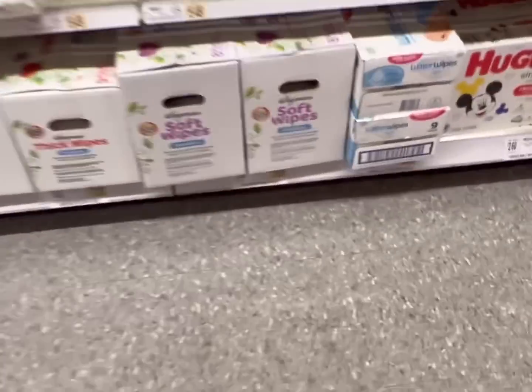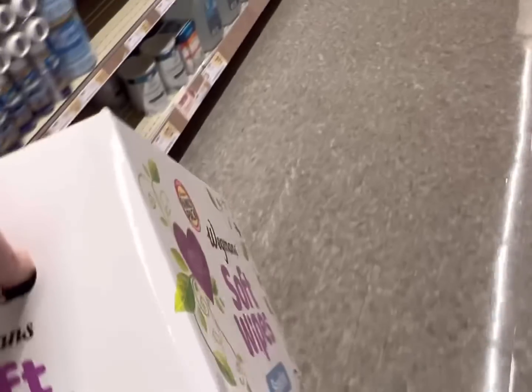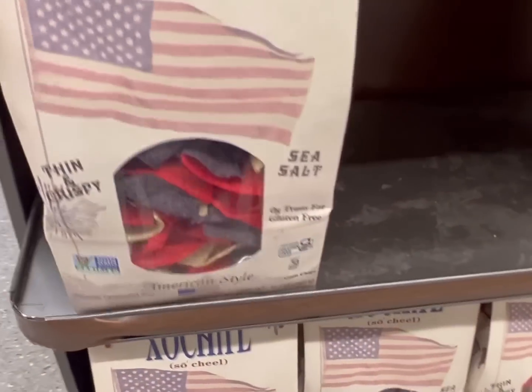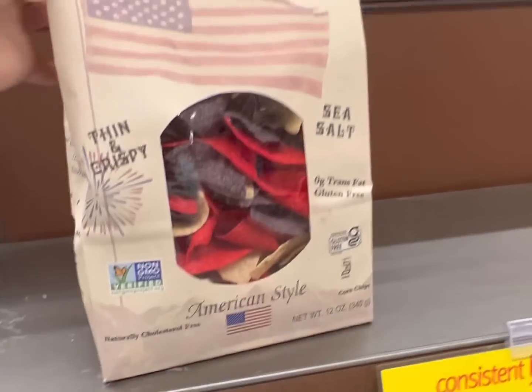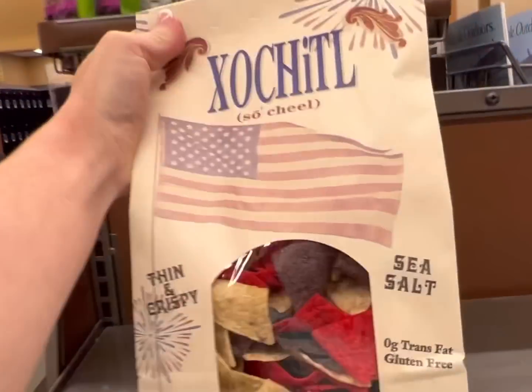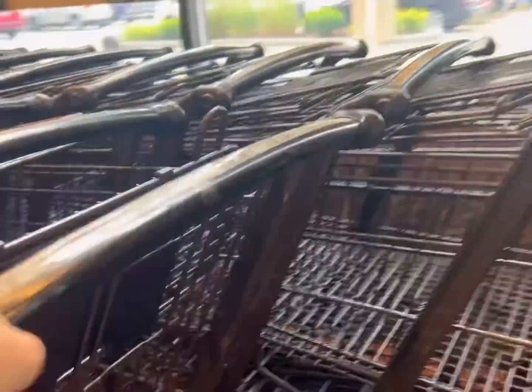We need some baby wipes. We use these a lot in the summer, especially out on the deck to wipe up sticky s'mores messes in hands. And I'm going to grab these red, white, and blue chips for the 4th of July. This cart is full. Let's leave it up front. Next cart.